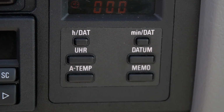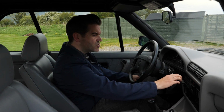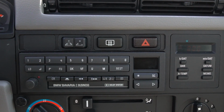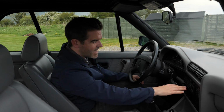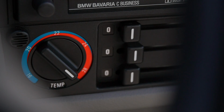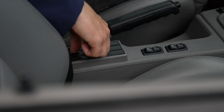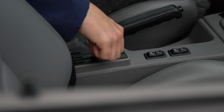Next to that, we've got the hazard and some demisting controls, as well as the buttons to control the convertible roof. And then below those controls, we've got a classic BMW stereo with a cassette player. Then to my right here, next to the handbrake, we've got these cassette magazines for up to 6 cassettes.